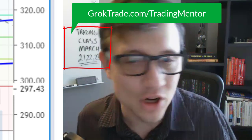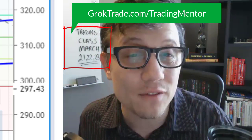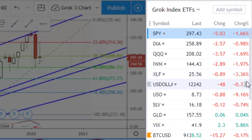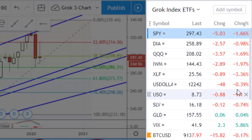Here, markets, bearish territory, but bouncing back up after a really bearish, bloody Friday. One that really concerns me is financials down 3.3. Everybody else doing better than that, but still down nearly 2% on major indices. That's a bloodbath, guys. Just relatively speaking, not so bad, right? Crude oil just down a whopping 9%. We've been bearish on crude oil, and it continues to dive. Silver down, gold slightly higher.